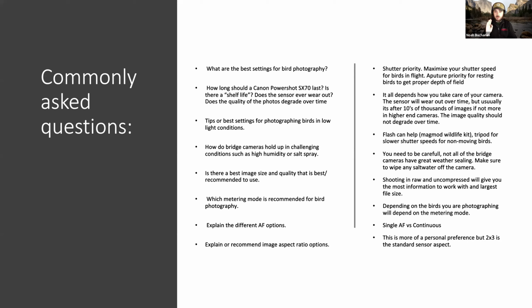Moving up from that, is there a best image size and quality that is recommended for use? Shooting a raw and uncompressed file is going to give you the most information to work with, in the largest file size. So I always recommend shooting in raw. It's very easy to process raw files with Lightroom. Even if you don't have Lightroom, you can download the Adobe DNG converter and convert to a DNG file, which is going to be more universally read. It's going to give you the most information to work with when it comes to editing and processing your images. So I always recommend shooting in raw.